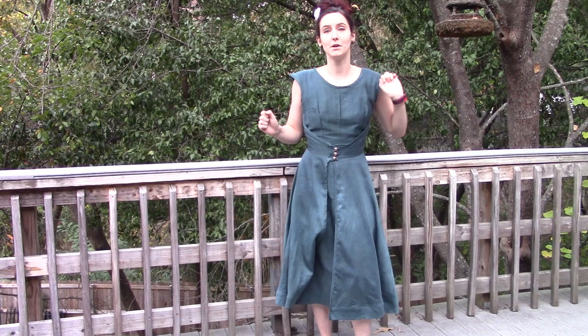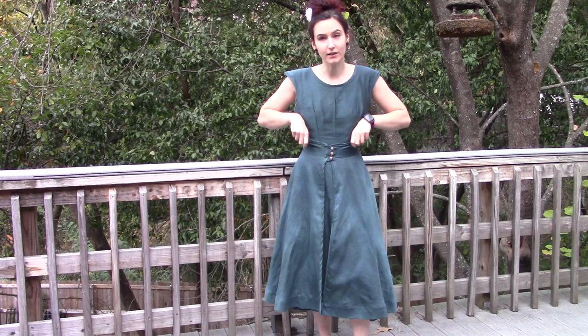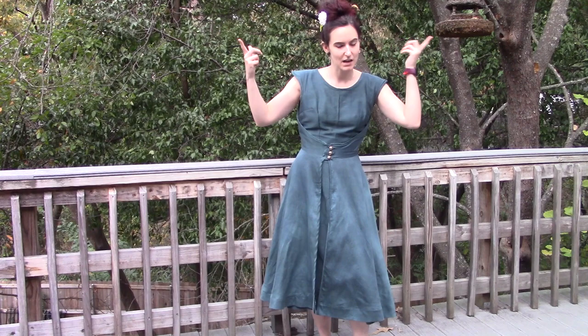Final thoughts, I definitely got better with the bias tape as I went along. There are some parts down here that are a little wobbly. I forget how to do bias tape around curves all the time if I do not use it immediately, but the shoulder's not bad. I feel like around this part, you can tell that I was struggling a little bit to remember how bias tape works, but I digress.